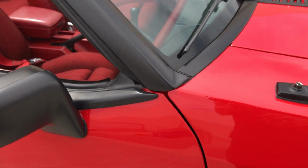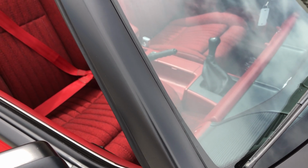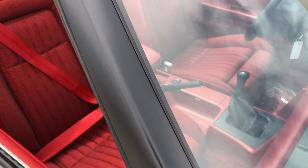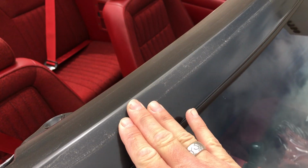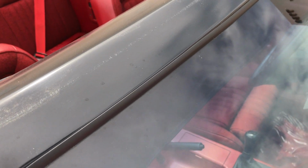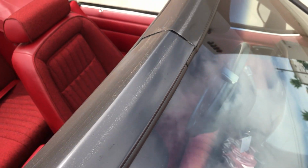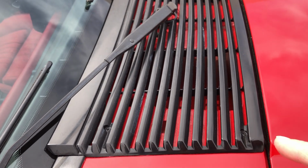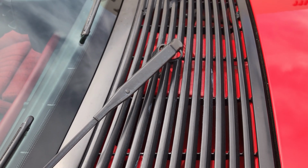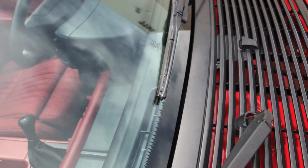I wanted you to also take note of the trim around the windshield. This stuff always goes to pot, and yeah, just some dirt, maybe a small abrasion from the convertible top. Nothing, zero zilch to be alarmed about. There's no cracks in the windshield. Check out this grille. These things start to fade away as well, and this is in really, really nice shape. Needs a good detailer on it to clean up that black. Windshield wipers are in great shape.